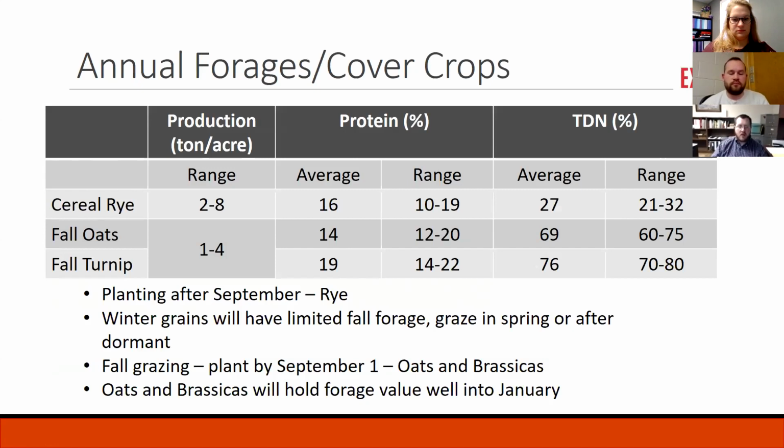Those oats and brassicas, Dr. Janowski and Dr. Redfern have pointed out that they hold their quality really well after that first initial freeze. They might look really crappy, they might sag down and not look like they're doing a whole lot. But the quality of that plant after those freezes is still maintained well into January, almost early February sometimes. So if you can get those planted, it's almost worth just letting them grow as much as possible, not necessarily grazing in the fall, and then letting them freeze. And once that growth stops, then turning your animals out and utilizing that as a feed source.